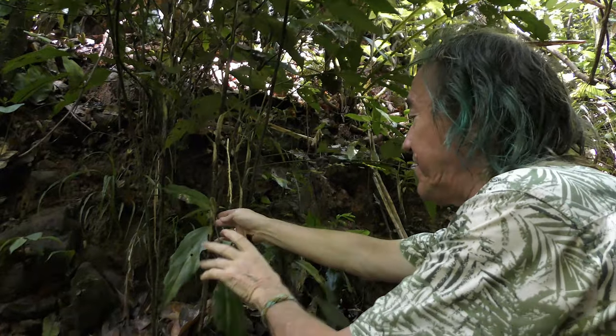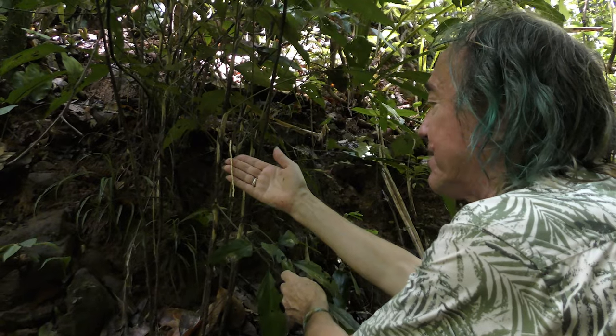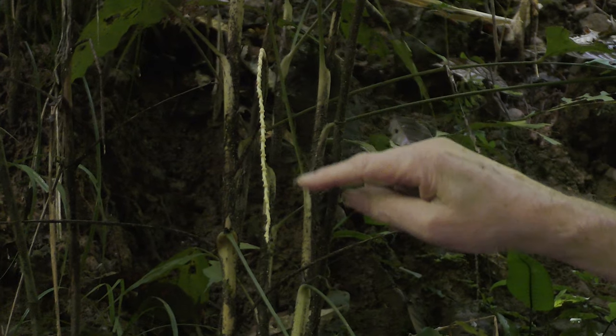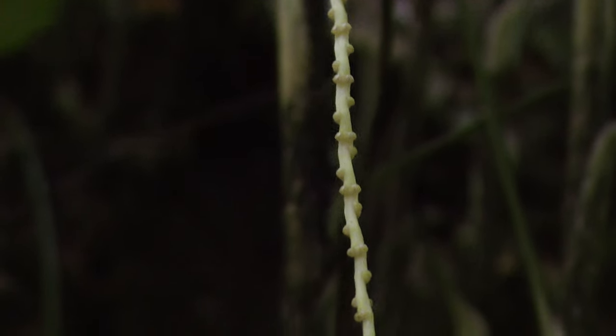So on this young stem, still quite short, we see the young developing inflorescence, the spadix, not at all branched, only one stem of the spadix, and it is the flowering stage, and it is very pale yellow.